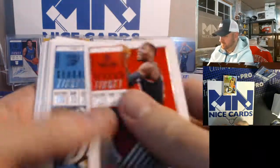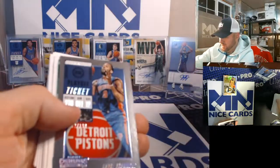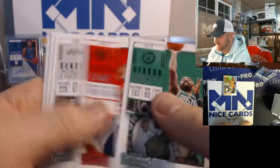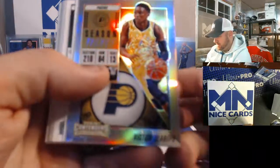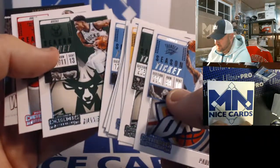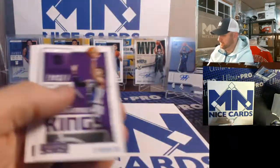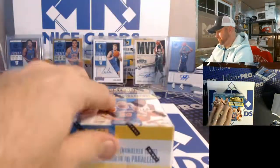Dirk insert. Playoff ticket number to 199 Andre Drummond, excuse me. It's probably short for DeAndre, but he goes by Andre Drummond. Victor Oladipo, Chrome, or Prism, excuse me. What's this black card? Oh, shoot. It's just an insert. Winning tickets, Kawhi Leonard, insert. All right. Box 9.